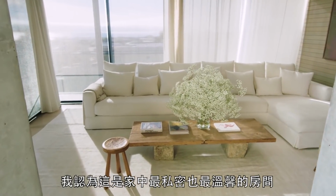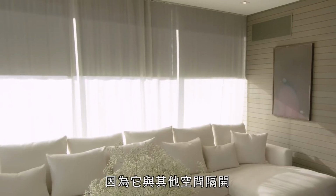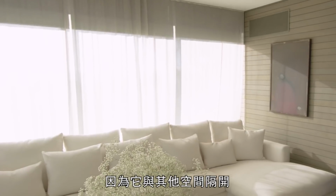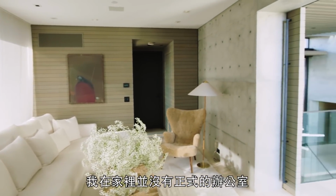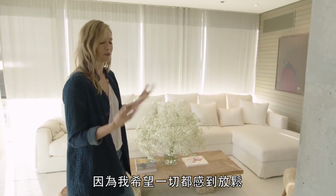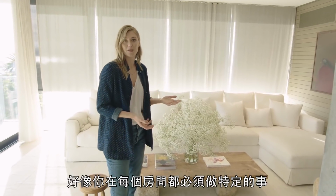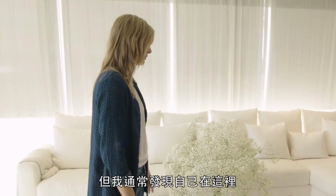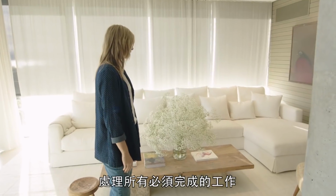I would say this is the most intimate and coziest room in the house, just because it's separate from everything else, and it's in a very quiet corner of the home. I don't really have a proper office in the home because I wanted everything to feel relaxed and nothing was made with a purpose, like you had to do something specific in each room. But I usually find myself here with either my phone or my computer working on all the things that need to get done.